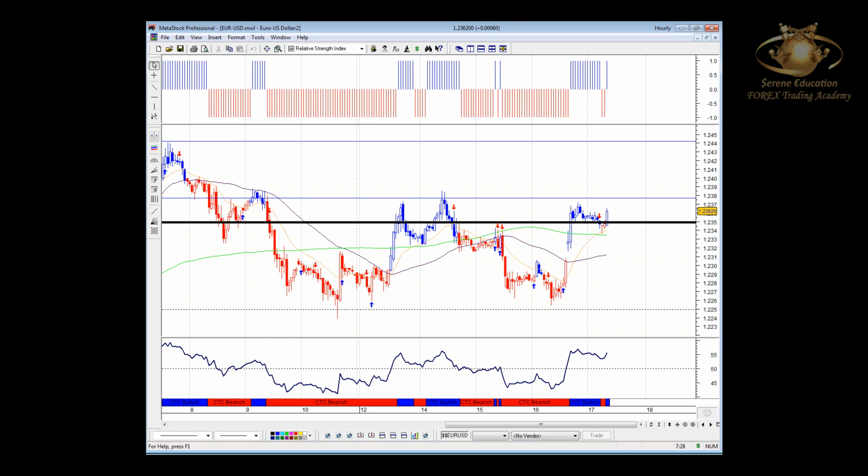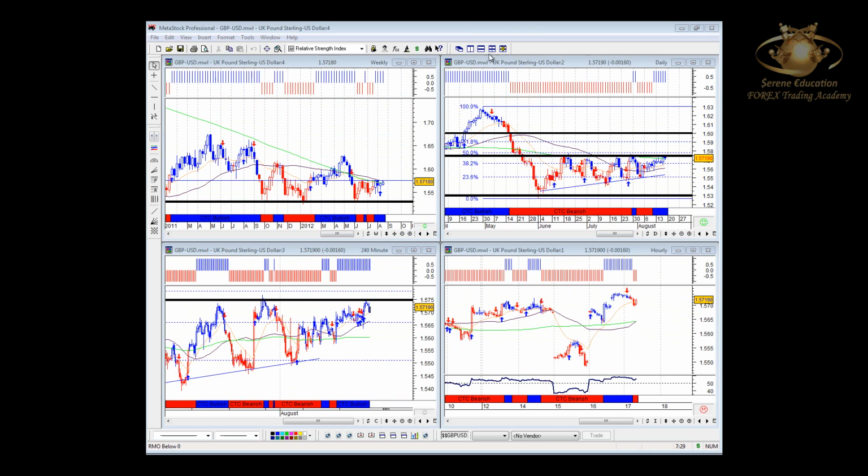So let's look for a nice bullish engulfing candle here, moving away from this 1235 to the upside, or a bearish engulfing, moving down below, and then we'll see if there's definitely a chance for a target on either side of this. Next up, sterling.